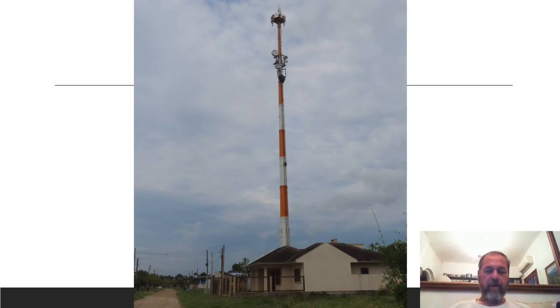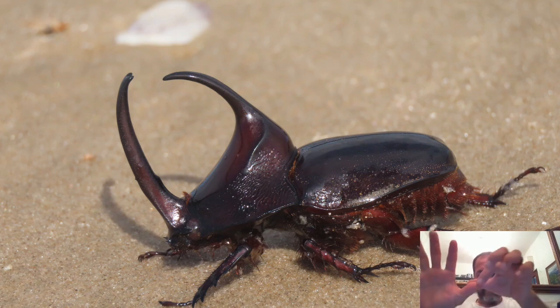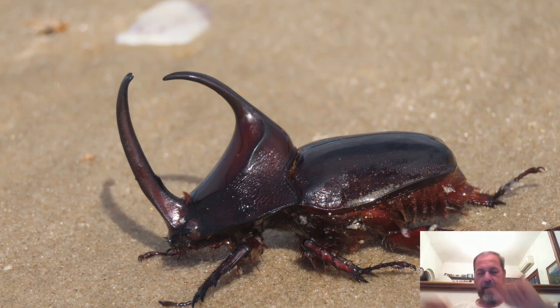Okay, let's go to another cool one. This one is the rhinoceros beetle. Well, I call it that name, not sure if they have a name like that. I'm glad that I found this on the beach. The size was the size of my thumb, so it was quite big. And it was dead. So better for me because I don't want to touch an animal like that. It could hook my finger and it would be very, very painful.